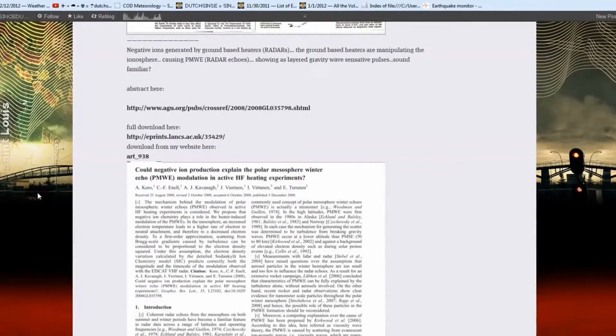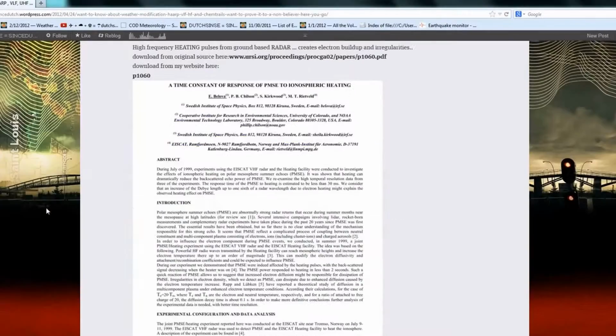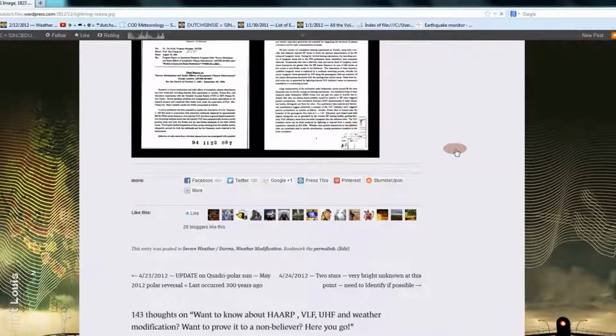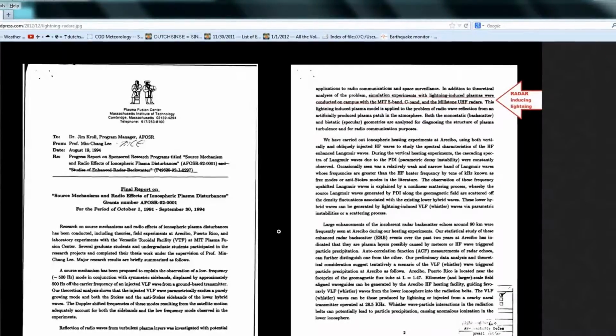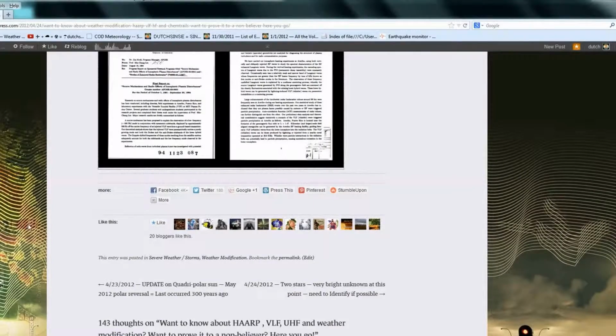You'll see we are not exaggerating this at all. The U.S. military is now acknowledging that they're able to do it using HAARP, and we found, of course, documents that show radar is used in conjunction with HAARP to do the same thing in the S and C band. Here's an example right here where they were able to do simulation lightning experiments with induced plasma using the MIT S-band and C-band UHF radars. Okay, so there's a perfect document from 1994 showing all the way back in '94 they were doing it.